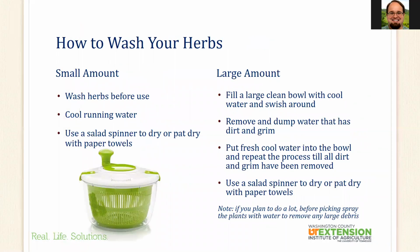Washing your herbs, if you're going to do a small amount at a time, of course, wash them in cold running water. And then also use a salad spinner if you have one. If not, just gently pat them dry with paper towels.